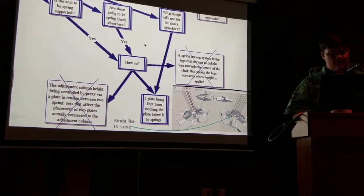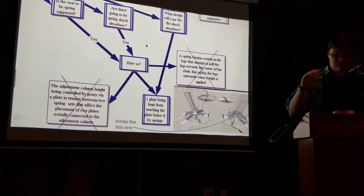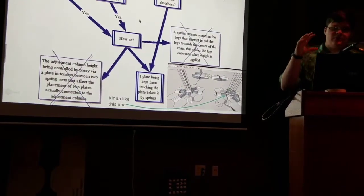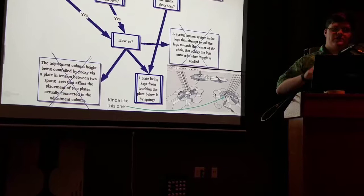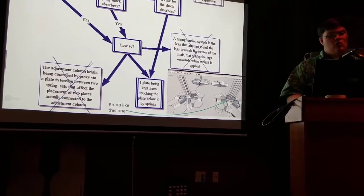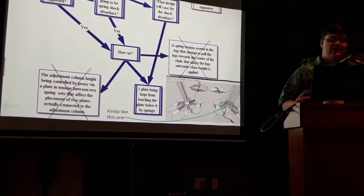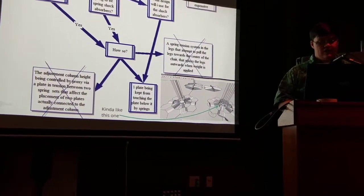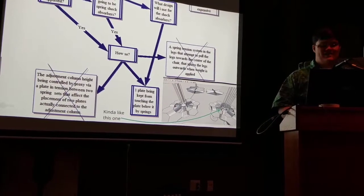Well, I could have the adjustment column of this seat, which you can see part of down there, be a series of plates suspended by springs in between each other, so that the one actually connected to the screw that moves up and down has smooth movement and gives you cushioning when you sit on it, so it absorbs impact. Or I could do a tension system in the legs that pull the legs towards the center of the chair, and splay the legs outward when weight is applied. Or I could even do one plate kept from touching the plate below it by springs. That's a lot simpler. I think I might go with that.